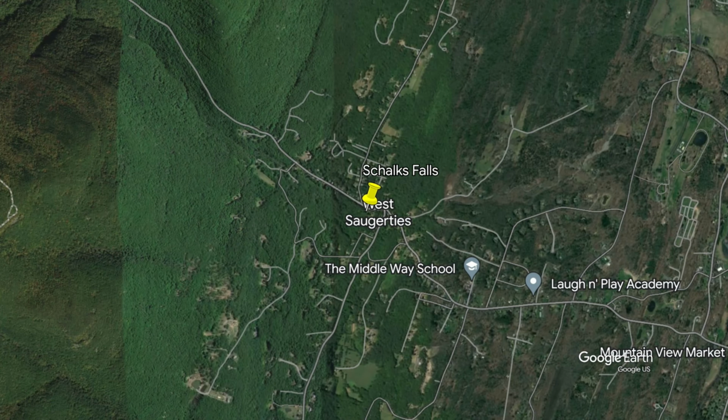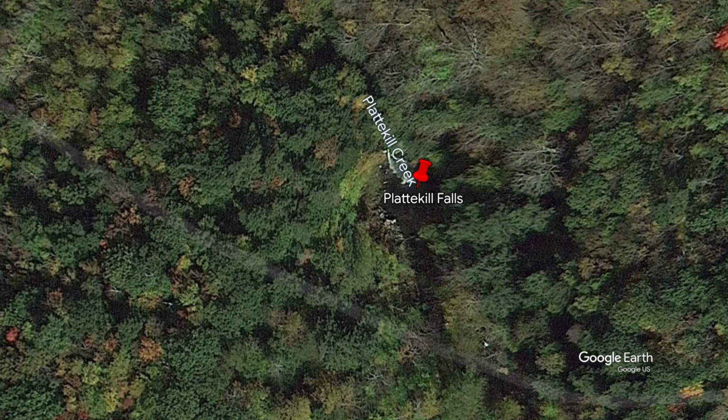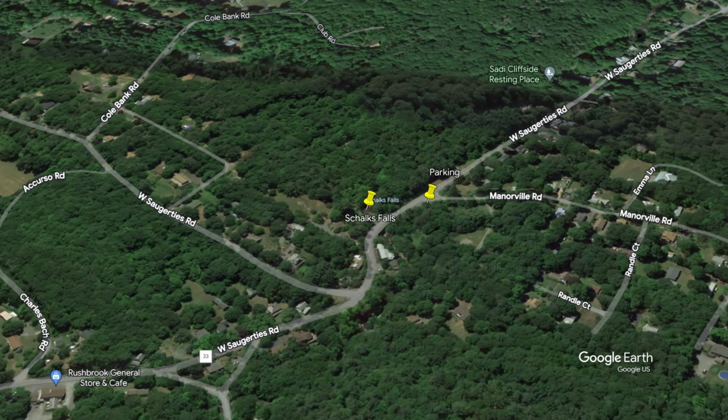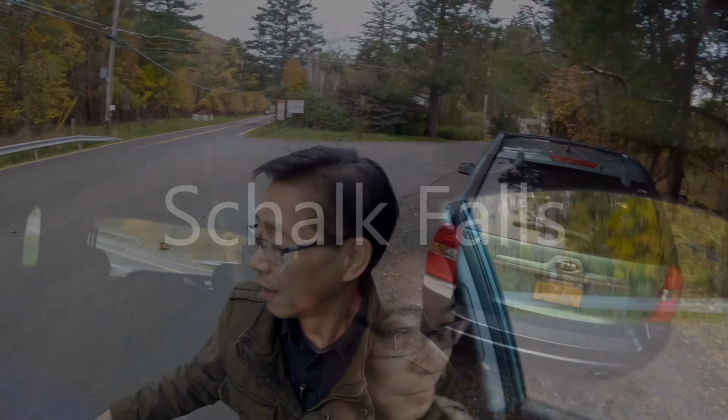Good morning, everyone. On this trip, we are going to two small waterfalls, and if we have time, we'll go to a bigger one, Plattekill Falls. But for now, we're at the first small waterfall. It's a roadside waterfall, so we'll just hop over the guardrail, or maybe not, and take pictures.